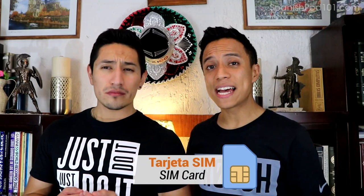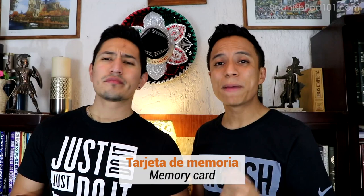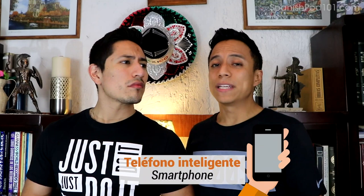Ok, bien. La primera de ellas es GPS. GPS. Que es lo mismo que GPS. Wow. Sí. Gran descubrimiento. Órale. Muy bien. La segunda es tarjeta SIM. Tarjeta SIM, de SIM card. Pero también tenemos tarjeta de memoria. Tarjeta de memoria. Memory card. Y también tenemos el teléfono inteligente. El teléfono inteligente, smartphone.